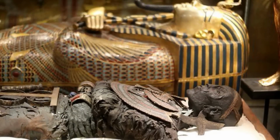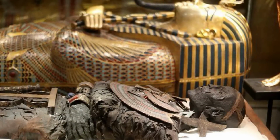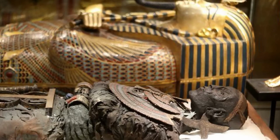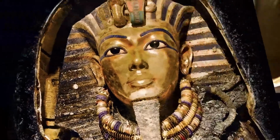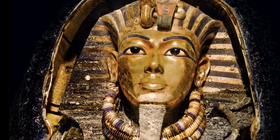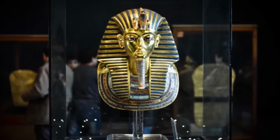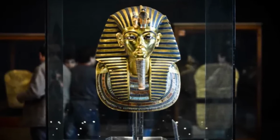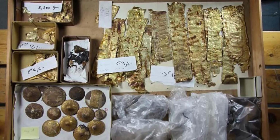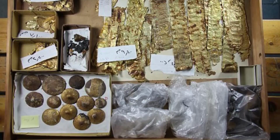On the body and contained within the layers of mummy wrappings were 143 items, including clothes and accessories such as sandals, an insane amount of amulets, jewelry, and two daggers. Tutankhamun's head bore a beaded skull cap and a gold diadem encased in a golden mask. This mask is one of the most iconic ancient Egyptian artifacts globally, worth about $2 million. Apart from the coffin of King Tutankhamun, the burial chamber contained more jars, walking sticks, and other religious objects.